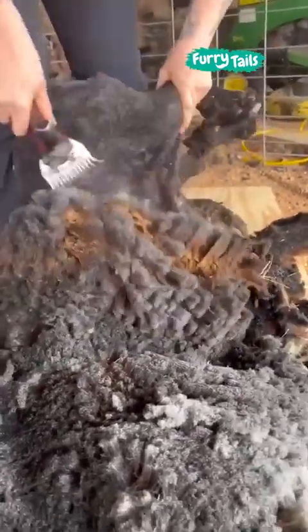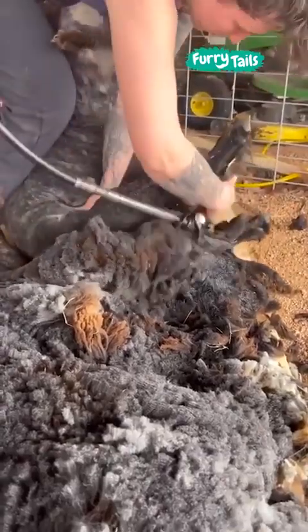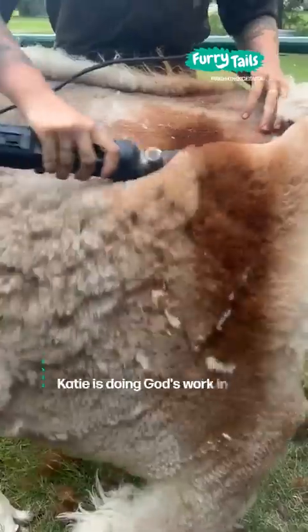For it being his first time, he barely gives me a fuss, and I'm sure shaving his face made a whole new world for him. There's a lot to see, my dude, but man, those are some cool markings.